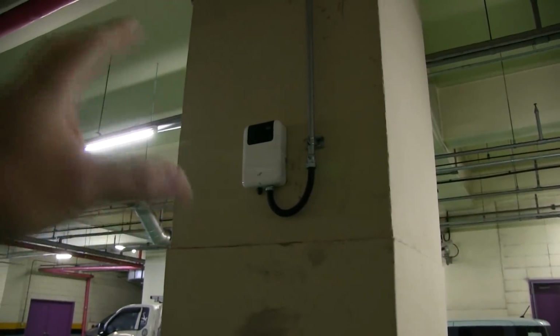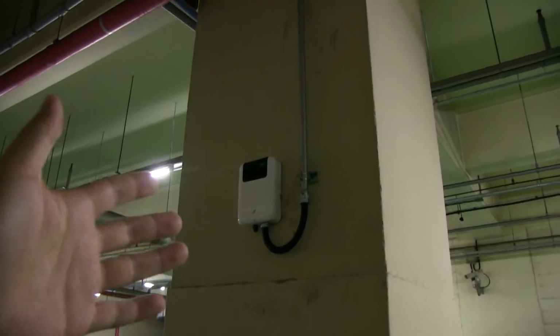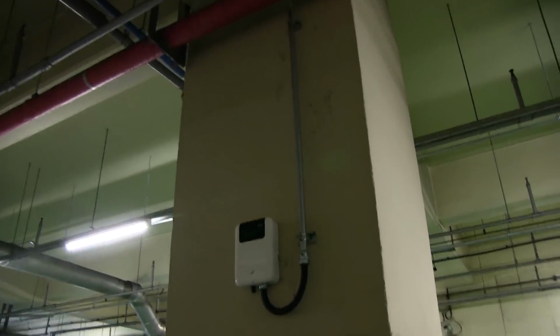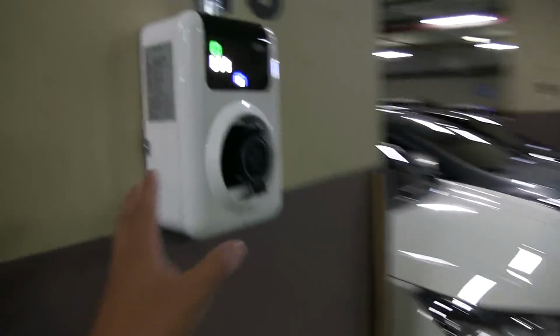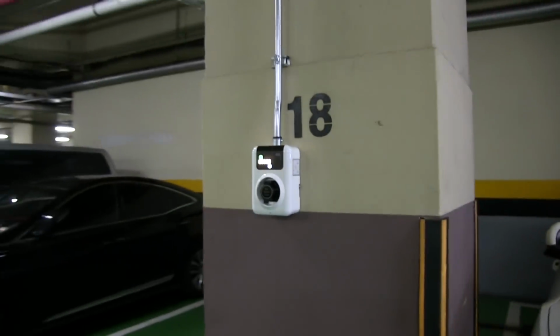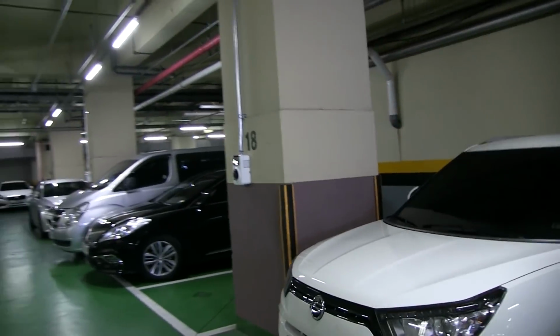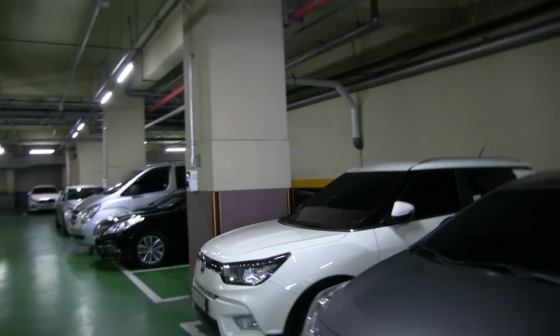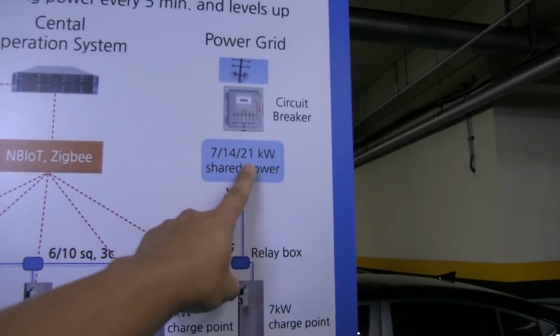This one will wirelessly communicate with all the other boxes, and then relay the data to the server, and the server will do all the load balancing. I didn't mention in the beginning that the power will be distributed depending on how much load each box has. Let me go back and show you again, with the diagram.